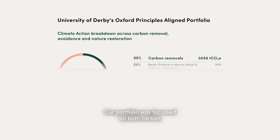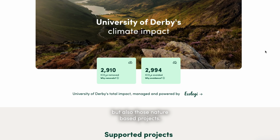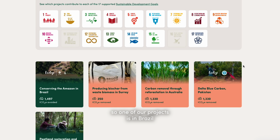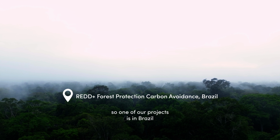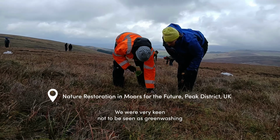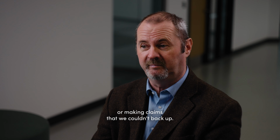Our portfolio was focused on both carbon removal and avoidance projects, but also those nature-based projects. So we've chosen projects both worldwide, so one of our projects is in Brazil, and our transition fund is focused on Derby. We were very keen not to be seen as greenwashing or making claims that we couldn't back up.